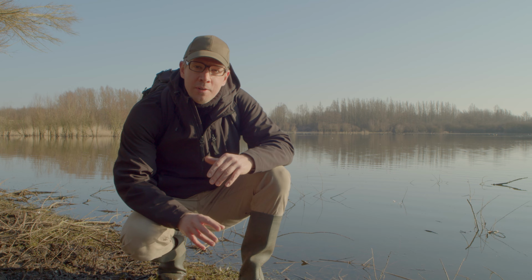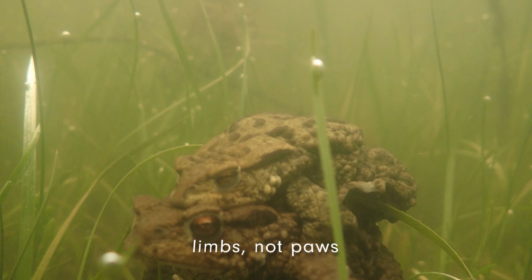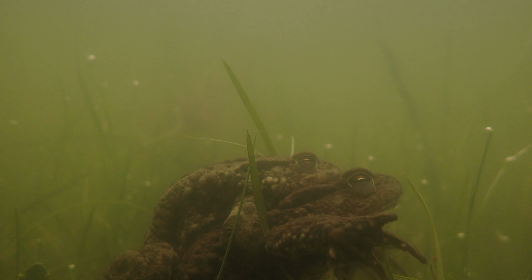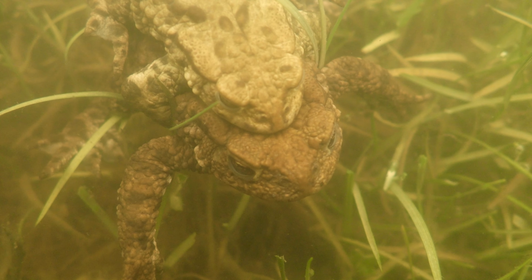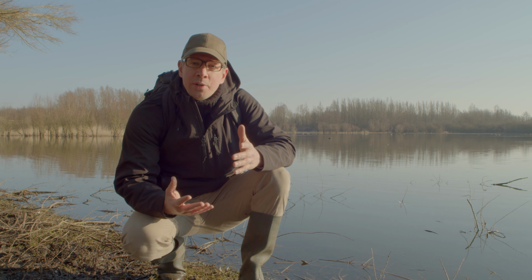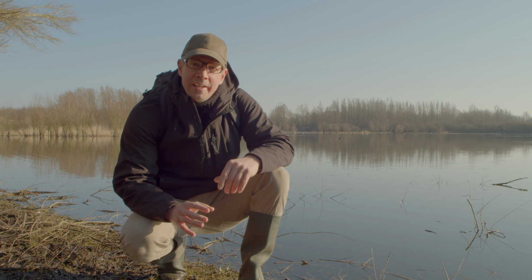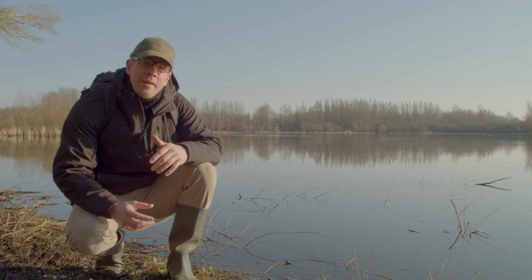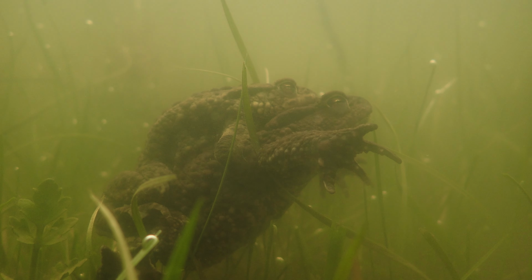And before they do so, the males clamp onto the females. And they use their front paws to clamp themselves against the female. This is known as an amplexus. And during this amplexus, the actual fertilization of eggs takes place. And this happens at the moment the female releases her eggs. And right after, the male deposits his sperm onto the eggs, fertilizing them. Sometimes multiple males even overwhelm a female, drowning the female in the process.